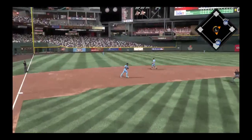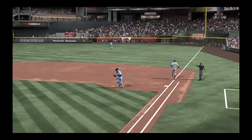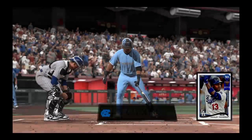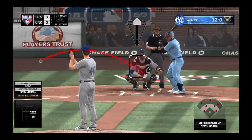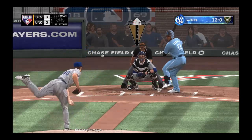Hit on the ground to third. Fielded cleanly. There's one. On to Freeman, and they turn the double play to end the inning. So stepping in, Hanley Ramirez. He'll try and do what he can to work toward cutting into this big deficit.